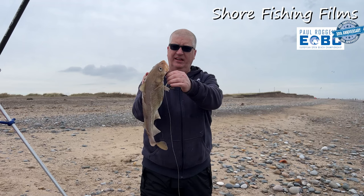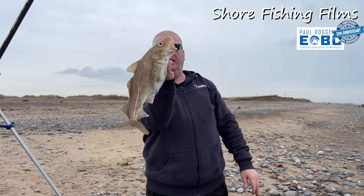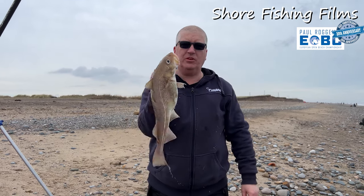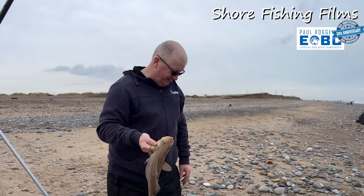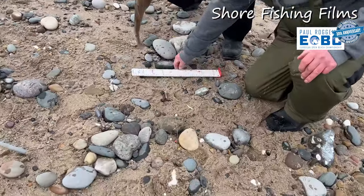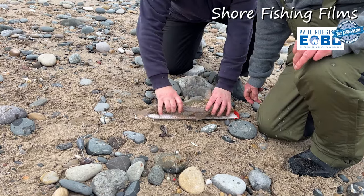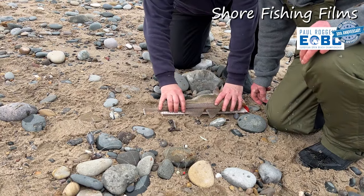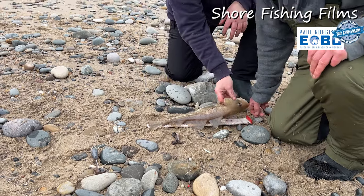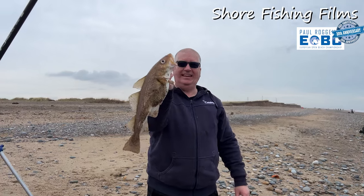Yes. Here we are. Put them on my lovely top hook there, look. Nice codling. I reckon he's about 2 pounds, something like that. But at least there's a wire. Yes! Let's measure it. It's 46. 46, yeah. Get it in the bag. Yay!